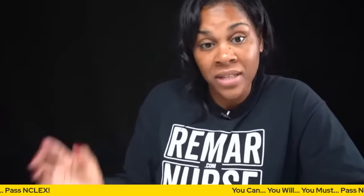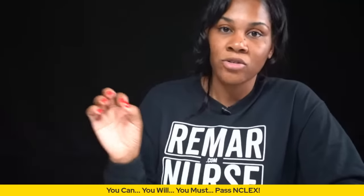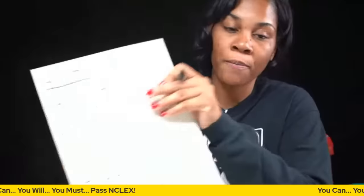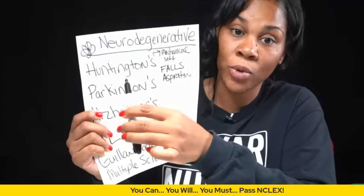Let's talk about the mentation of our patient. There's other safety concerns that we need to be monitoring this patient for. What safety concerns are you going to be monitoring the Huntington's patient for?